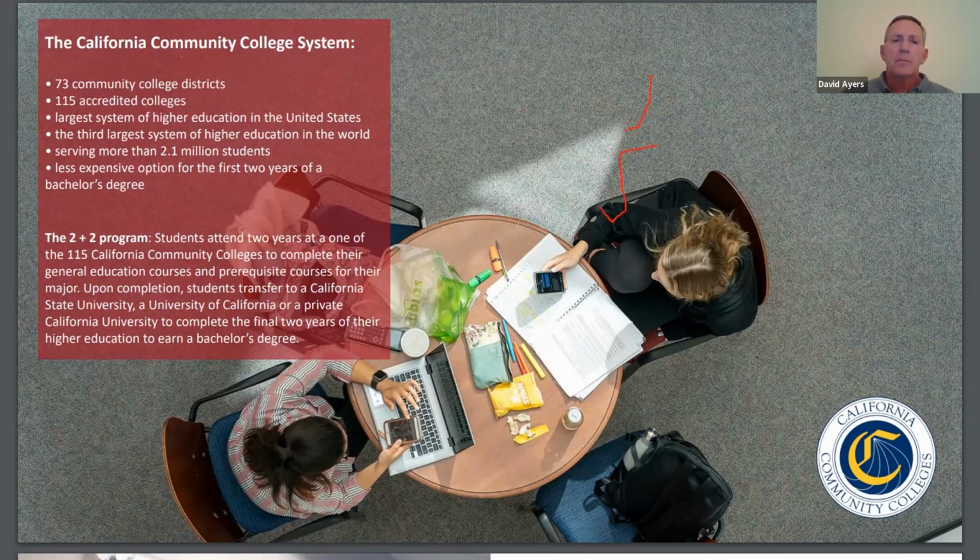You'll see here it's the 3rd largest system of higher education in the world. So it's a huge system. You'll see that they have over 2.1 million students. And just really quickly, the name community college means that they are educating the community. In that community may be high school students that want to take upper division classes that they can transfer in when they graduate from high school and start at a university. There may be students that are just beginning their college curriculum, working toward an associate's degree. And so that's the beginning of the 2 years.